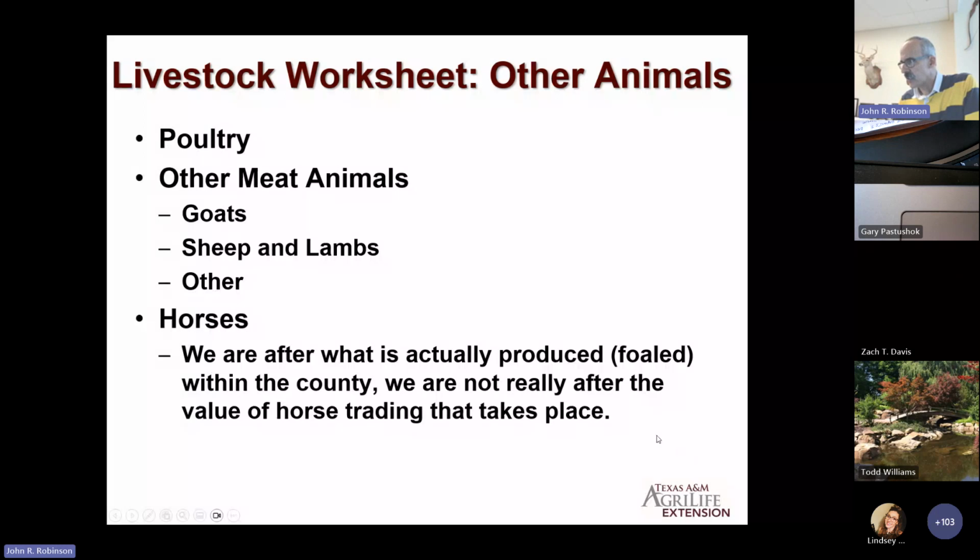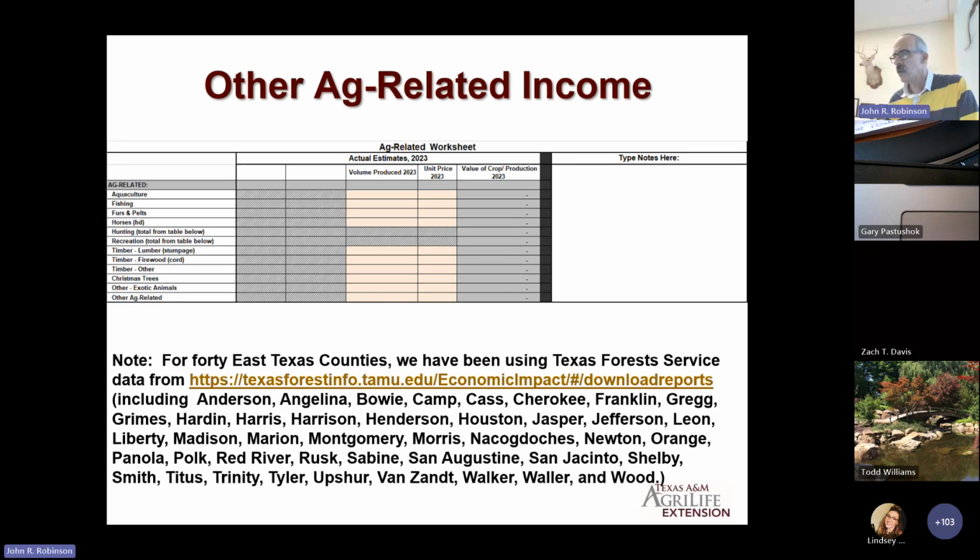Horses, I have the same note that I already made before, and that is what we're after is production. Production means foals that are born and weaned and sold. It's not all the other horse trading that goes on. Okay, then we've got a series of things related to other ag.